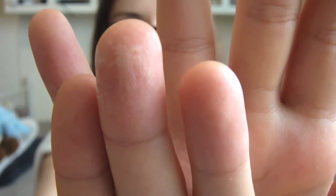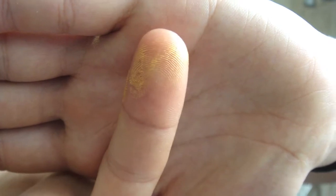Anyways, not overly impressed, but the Fawn eyeshadow is, I'm not giving you guys the finger, I'm sorry. It's a really light matte cream color. And the Sunflower has a little bit of a shimmer, and it's just a bright golden yellow. So, not super impressed with that one.